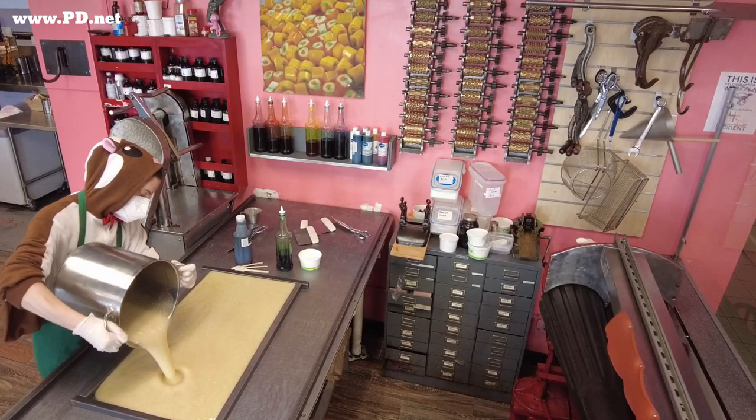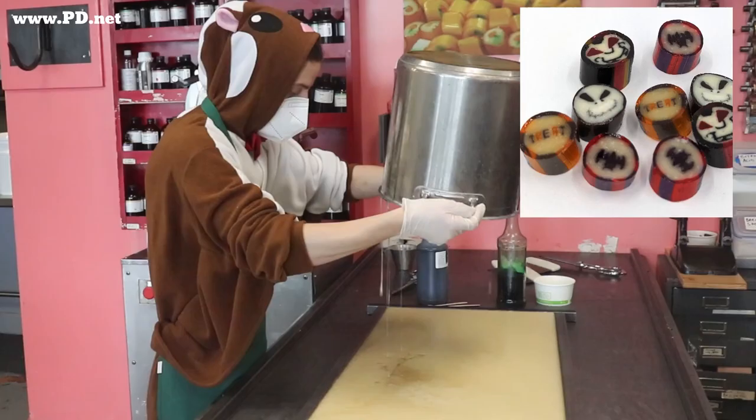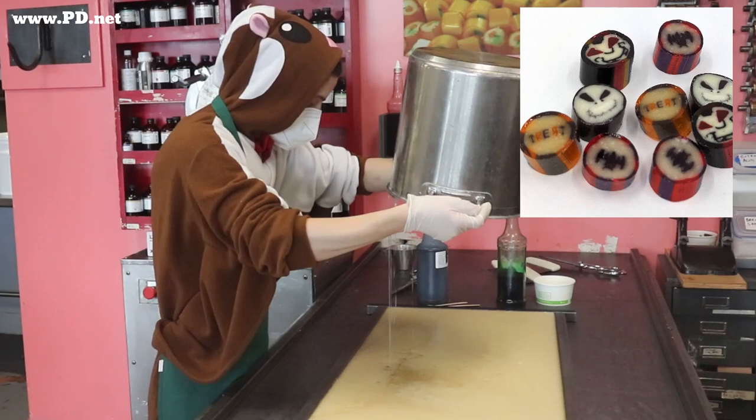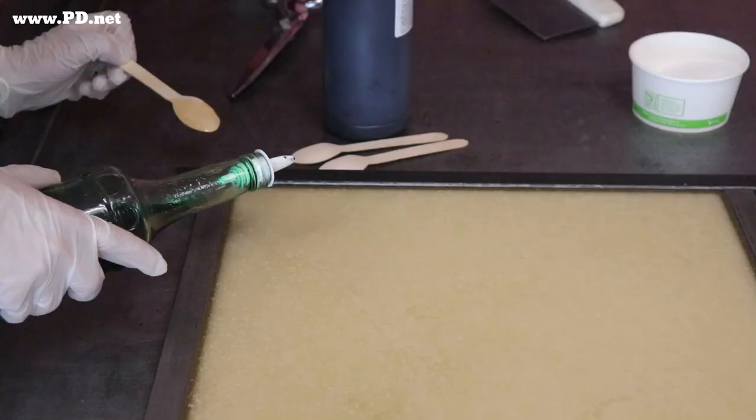Today we have a flying squirrel making this lovely candy, each with the word trick in it, part of our trick assortment. We also have a treat assortment. You can try these for yourself at www.pd.net, and you can also get an update about tangerine sours there.